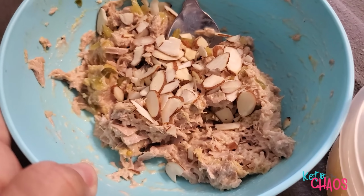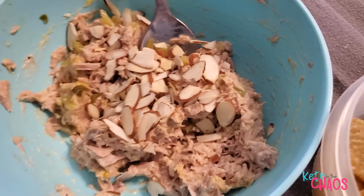Alrighty guys, it's 1 o'clock and I'm about to have my second meal of the day, which I'm starting with Crio Bru with stevia and half and half. I am having tuna fish. This is a can and a half of tuna fish, 12 grams of mayonnaise, 8 grams of slivered almonds, a tablespoon of dill pickle relish, some mustard, salt, pepper.